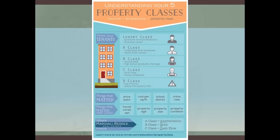On this infographic that we're looking at right now, it gives us a little bit more insight on the types of people that rent certain property classes. We can see at the top that in luxury class or A class, we typically have college graduates, white-collar professionals, usually people who specialize in a certain type of job. People who have careers. There's a little bit more job stability in that category. And you're also going to find neighborhoods that have a higher percentage of homeowners. We get down to B and C class, usually high school graduates, blue-collar, hourly wage employees. Very little chance that they've owned property in the past. We get down to D class, and we're going to be in Section 8 housing, below the poverty line, low income.